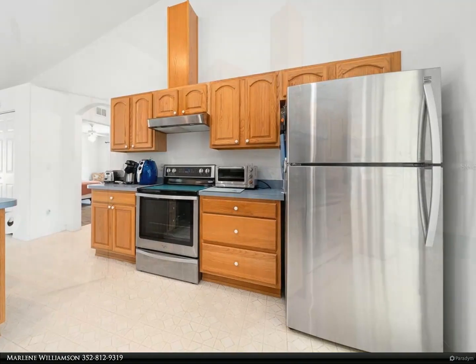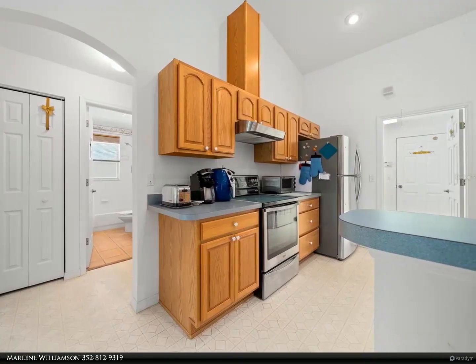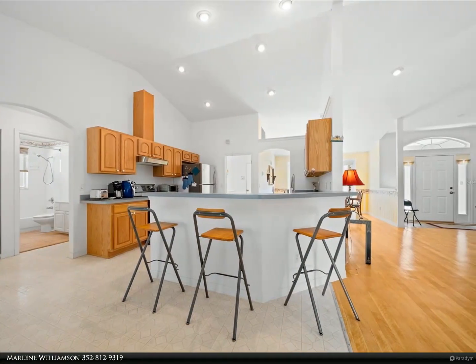The primary bedroom is a whopping 260 square feet with several windows allowing the natural light in. The primary ensuite is a dream come true with dual vanities, a walk-in shower, a garden tub, and his and hers walk-in closets.